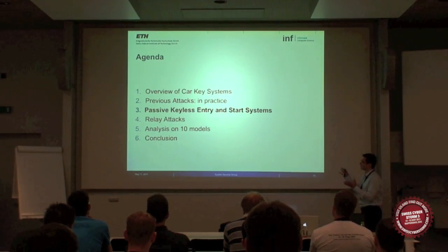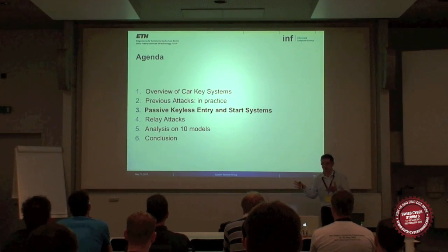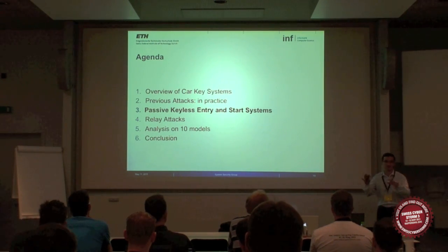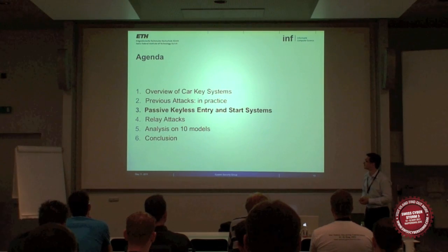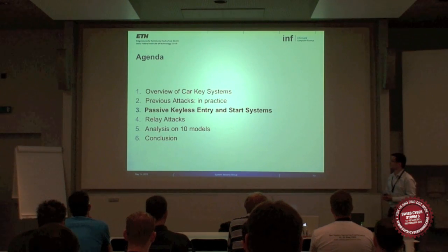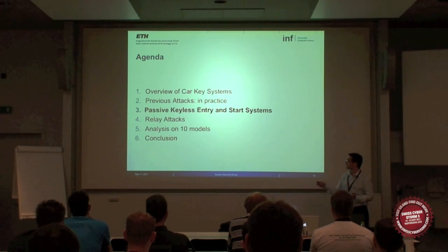So the main topic of this was just to give you some background information about what's in the landscape of cars and more precisely of keys, how you open your car today. But I guess that's not a surprise. Now what I want to tell you is how passive keyless entry and start systems work, these new systems that are deployed, and then how they can be easily attacked.